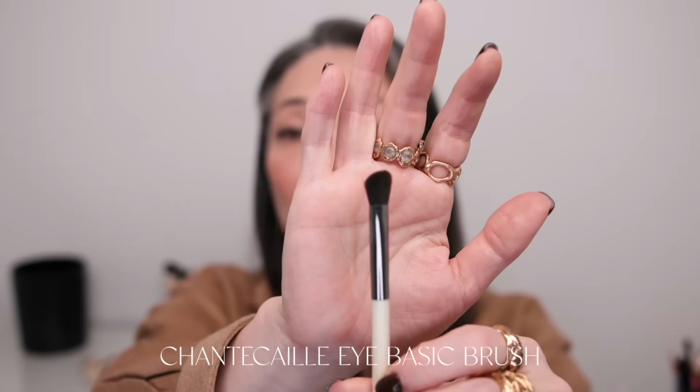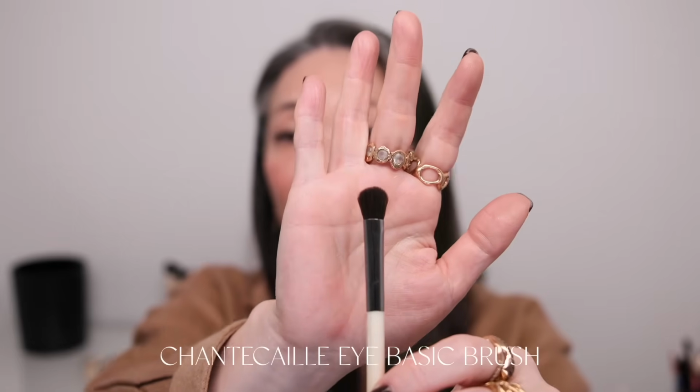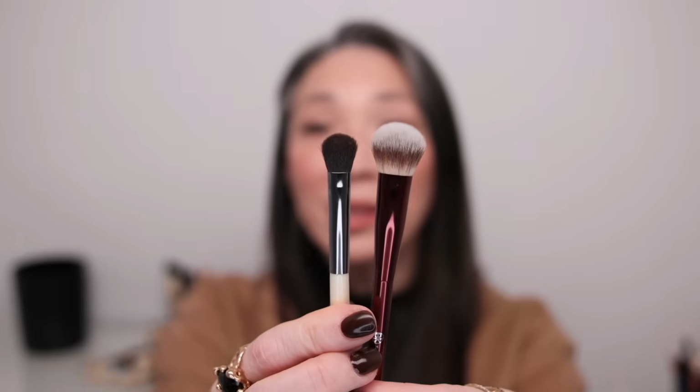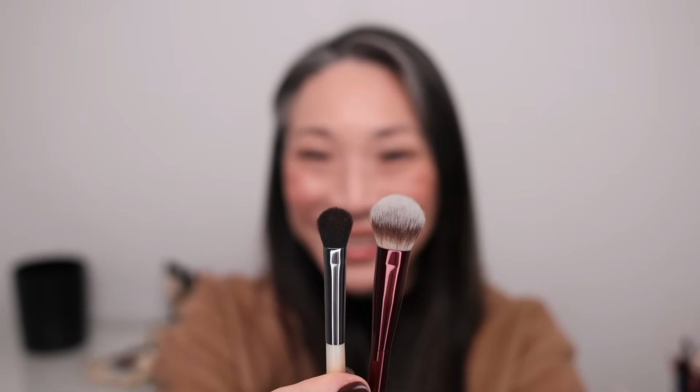And then this brush actually really surprised me because I had no idea the shape of it. I just thought it was kind of like a shader, like the Rephr #1 brush. This is the Chantecaille Eye Basic brush. And so it kind of looks like a flat shader, but it's actually a mini version of the 101 brush. Do you see the angle? It's even minier. It's smaller than the concealer. Actually, let me hold it up next to the concealer. I have so many brushes sitting out here. What a mess. So it's like an even smaller concealer brush.